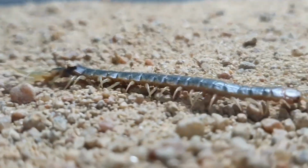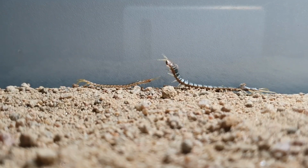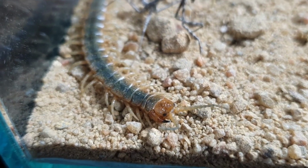Centipedes are predators that actively seek and kill their prey. They usually consume insects, spiders, worms, and mollusks. Large centipede species feed on frogs, small birds, and bats.